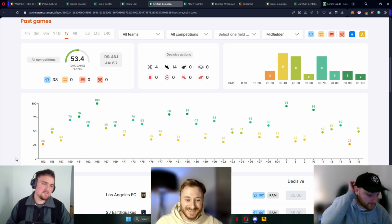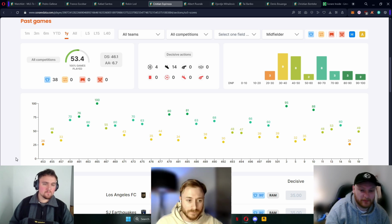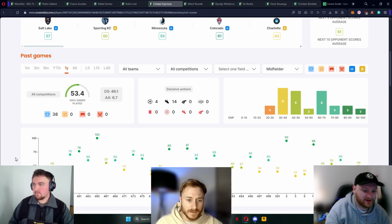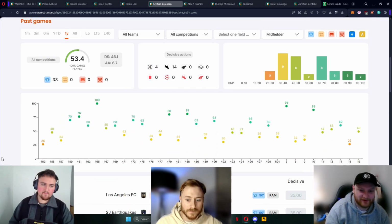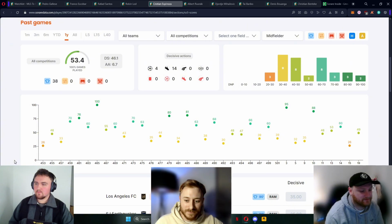Yeah, they're expected to be a lot more efficient going forward this season. San Jose, especially with the players that they brought in, and I think Espinoza is going to be basically in the middle of that from the wing. So we'll see how they do. But yeah, I need to buy an Espinoza. I know Cap's got one, and he's someone I've been eyeing up for a little bit. But yeah, very good value for money, and expected to do a lot better this season.